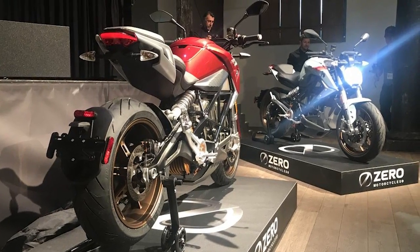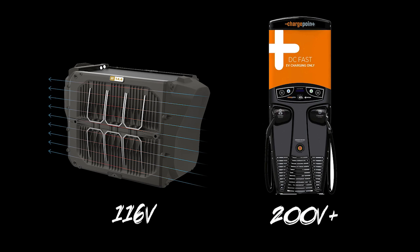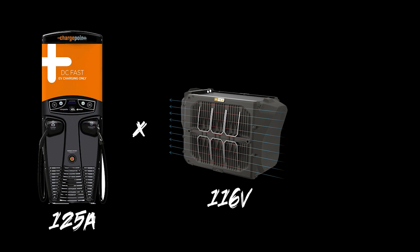The real reason? Zeros are too low voltage to DC charge. See, Zero batteries are 116 volts, and a lot of DC stations in the US don't go that low. Even if they did, the bike would still take an hour to charge. To find out how much power you can get from a DC station, you multiply the station's amps by your battery's voltage. So 125 amps times Zero's 116 volts is 14.5 kilowatts.